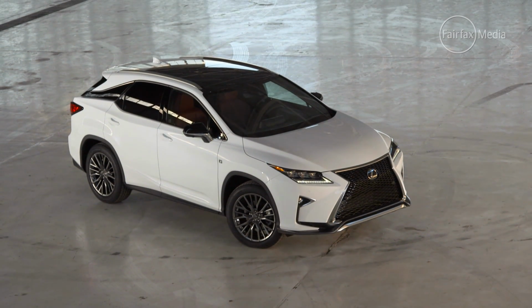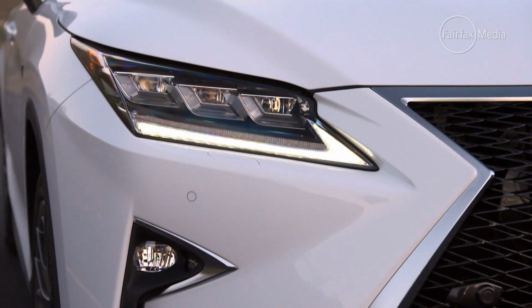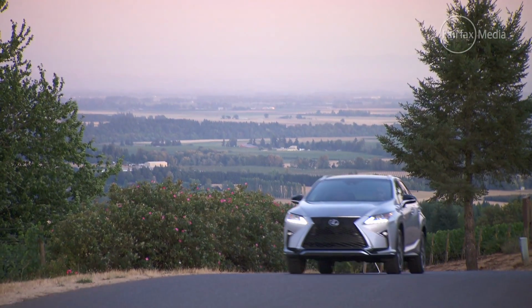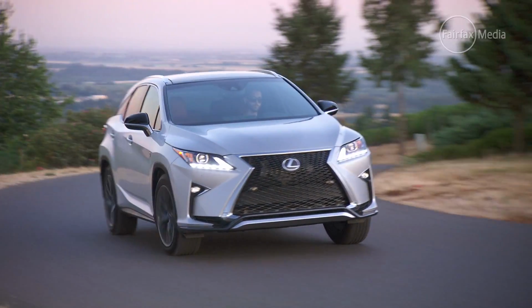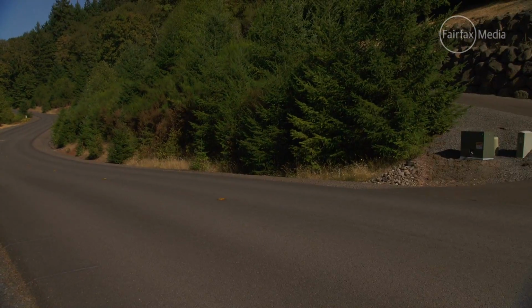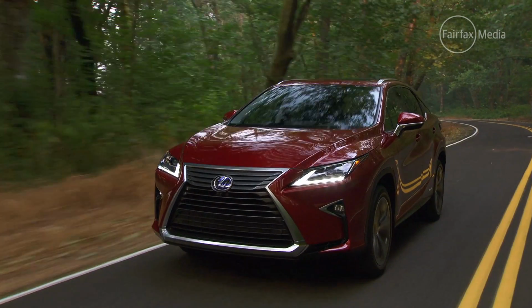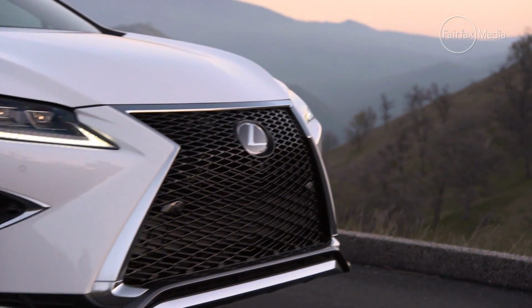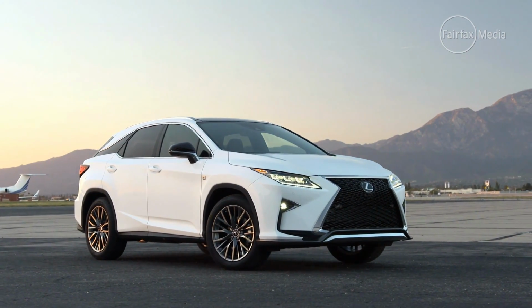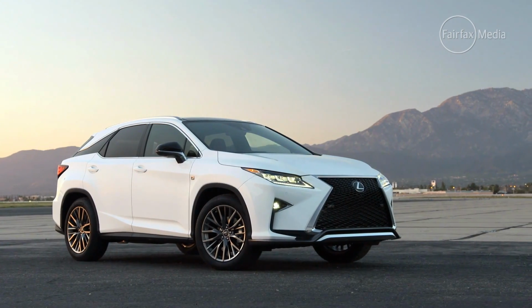There are 3 members of the new RX family. The entry-level RX 200T, powered by the new 2-litre 4-cylinder turbo petrol engine, the updated RX 350 with its 3.5-litre V6, and the hybrid RX 450h. Externally, the new model features the latest take on Lexus's spindle grille, more exaggerated lines along the sides, and new L-shaped wraparound taillights for a more stylised look.